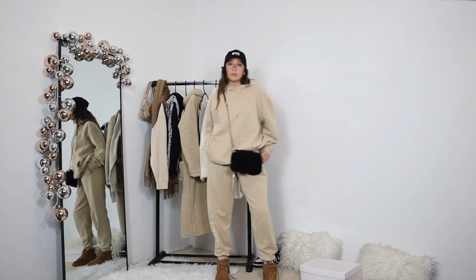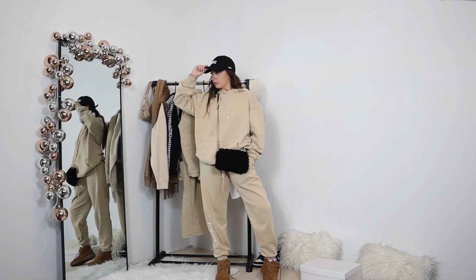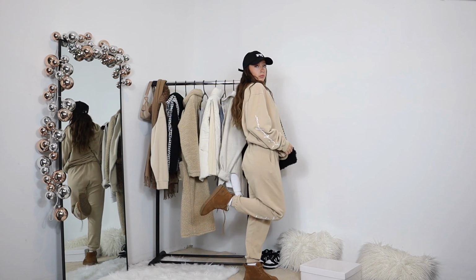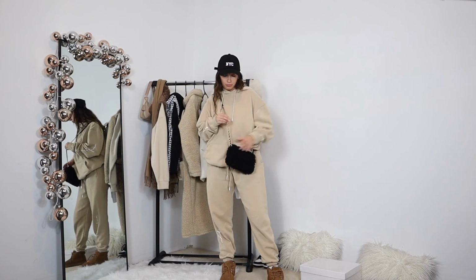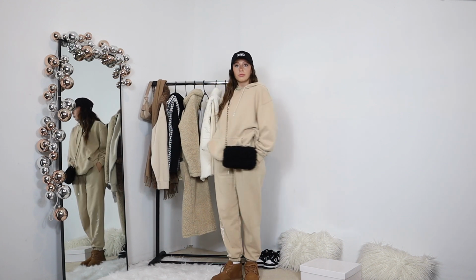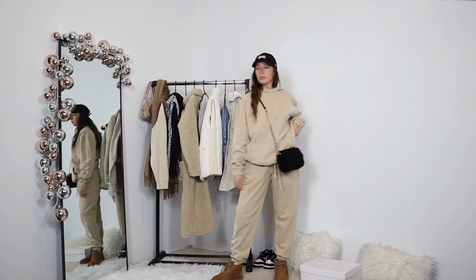And for shoes, I'm wearing these short little Uggs. Guys, return of the Uggs. I am way too excited about this. I know not everybody loves Uggs, but I am so here for them. They're so cozy, and these little ones I think are really easy to style with joggers.